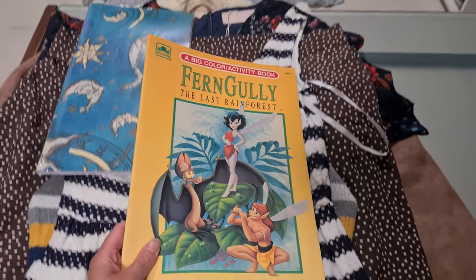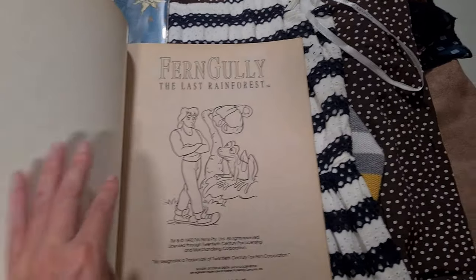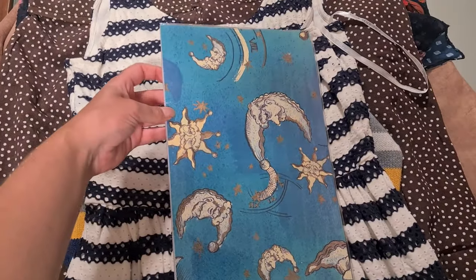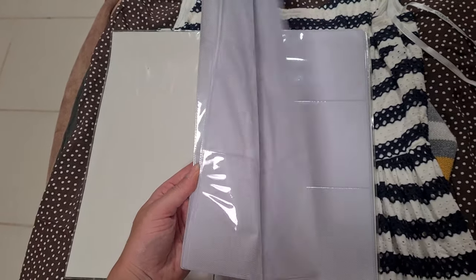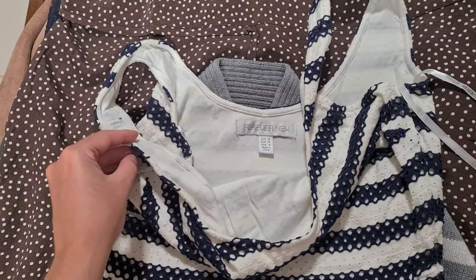This really cool Fern Gully vintage colouring in book from 1992, unused, that went for $25 plus shipping. This really cool 90s celestial photo album, this went on Depop for $24 with free shipping. Just a basic fit and flare dress from Forever New, that went on Poshmark for $20 plus shipping.